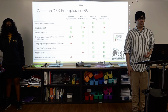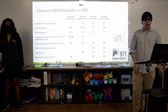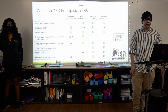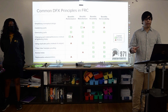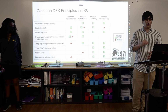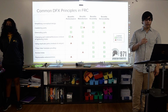Access holes are really helpful because they allow you to assemble and service your robot. Though they do cost some manufacturing time, usually that trade-off is worth it. And then replaceable sub-assemblies sometimes can add weight, but often make things parallelizable. So two people can be working on different sub-assemblies, and then the only step at the end is to combine them together. I know I went through a lot of things there, but we'll get into a case study in a little bit that will walk you through that in more detail.